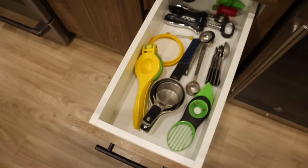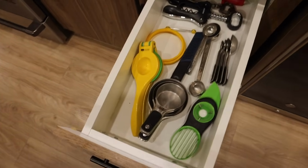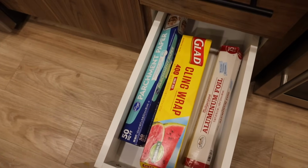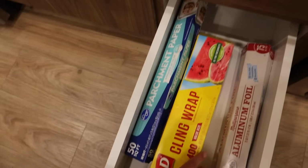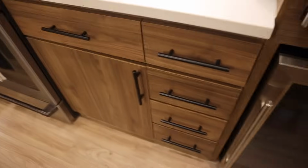And then this one I need to get some organizers because this stuff is just kind of random in there. I have some baking things right here, just oven mitts, a rolling pin. And this last one has all the parchment paper and aluminum foil, which I need to turn because that's gonna bug me with the words the other way. So it is a lot better and organized.